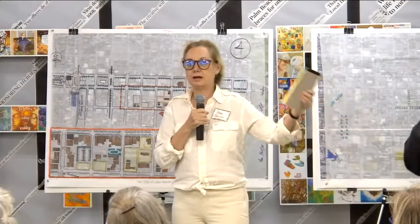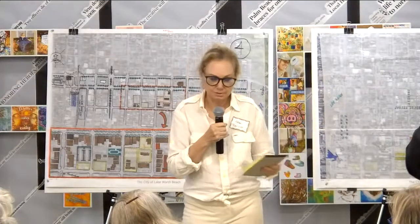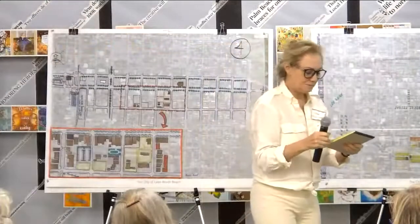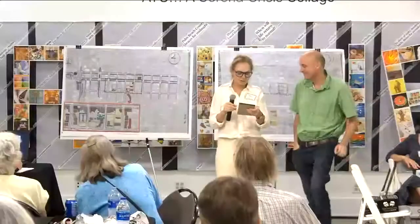the train tracks, and then possibly the second phase could go from FAU, which I know that Tom Convoy is a big... It's not FAU. What? Palm Beach State College. Right. I don't know where FAU came from.